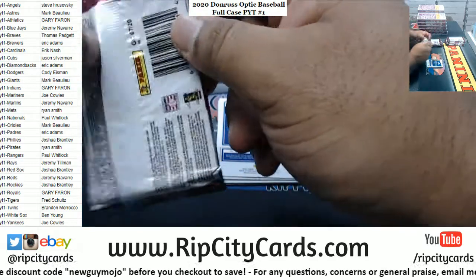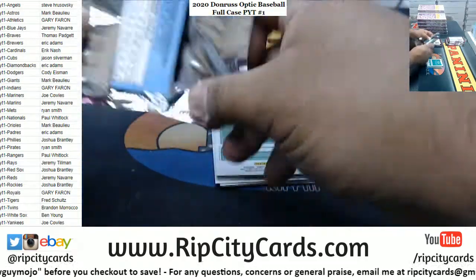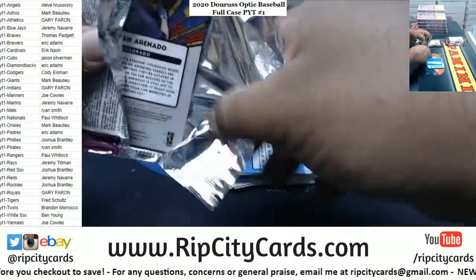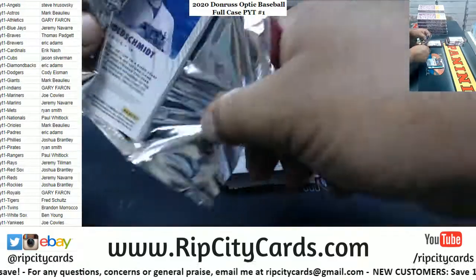Only 4 cards per pack. I mean, you would think they could easily do 8 cards per pack so they don't have to use all this plastic. But whatever.